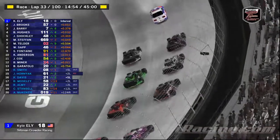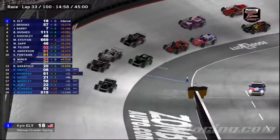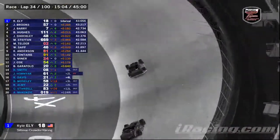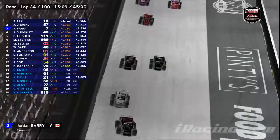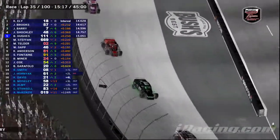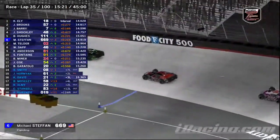Pace car will be going in here. There he goes. And Eli is early on the gas. It looks like he's kind of taken Jake Brooks by surprise, pulling away a couple of car lengths already. Brooks in second. Berry picks up that third position right away. And that means that Shockley has gone down. Shockley is also past Hughes, and Hughes has dropped back to the fifth position here in the 111 car. And Michael Steffen is in sixth.